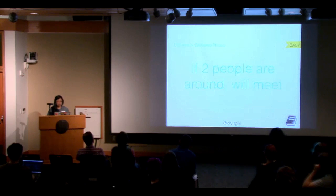The second rule that we have is that as long as 2 people are around, the meeting will happen. So this is a really easy algorithm for whether or not we're going to keep the meeting and whether we should cancel it. We have canceled a handful of times, but usually we can meet this incredibly low bar of just 2 people meeting to talk about the book and then continue going.